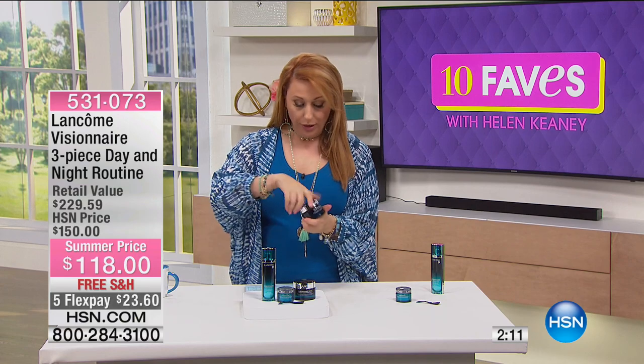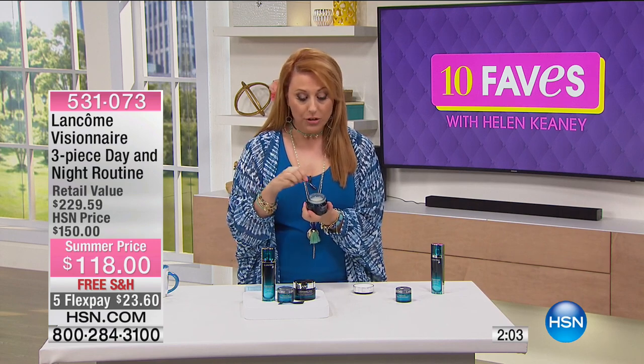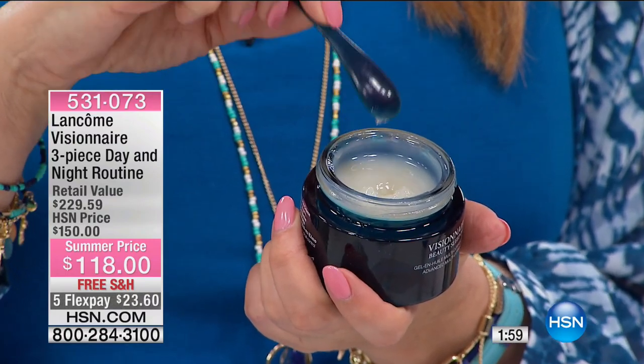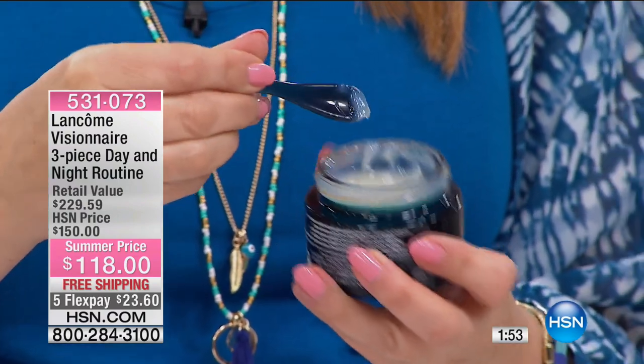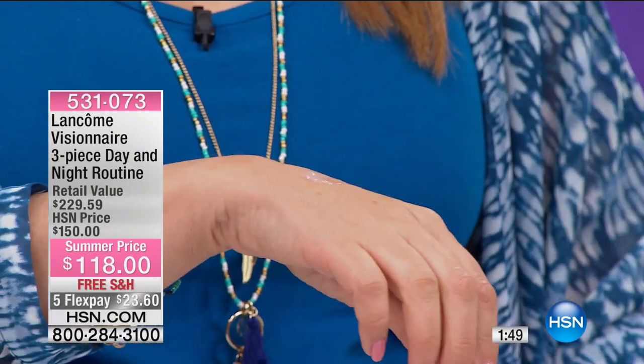And by the way, I need to show you the gel and oil. So I want you to see the texture. This is a night oil, and it's so incredibly hydrating. If you're like me, I've got really dry skin. Winter, spring, summer, fall, you take a look. Look at that. It has this really cool texture to it. And let me get a little bit. By the way, it comes with this little spatula, so you never put your hand in the jar.